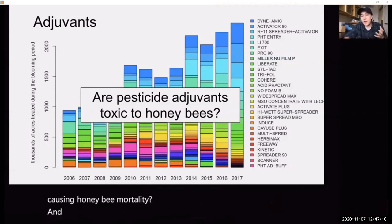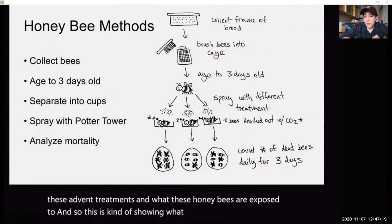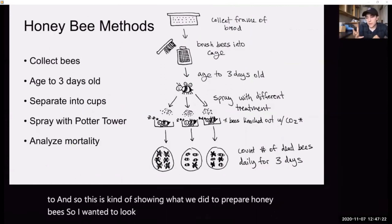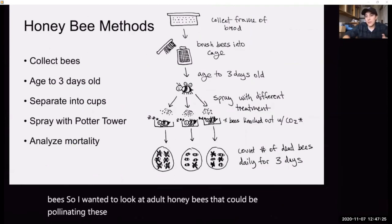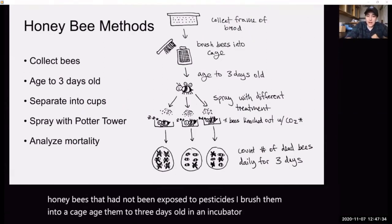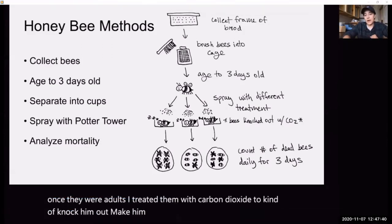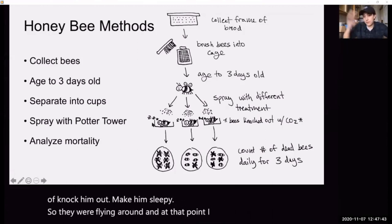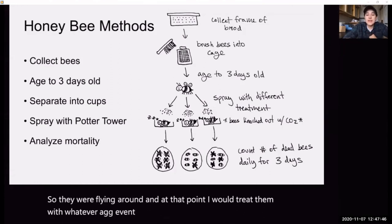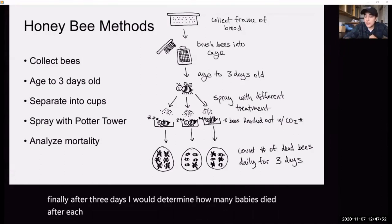And so we designed an experiment to determine the toxicity of these adjuvant treatments and what these honeybees are exposed to. This is showing what we did to prepare our honeybees. I wanted to look at adult honeybees that could be pollinating these flowers. So I collected a frame of brood of honeybees that had not been exposed to pesticides. I brushed them into a cage, aged them to 3 days old in an incubator. And then once they were adults, I treated them with carbon dioxide to knock them out, make them sleepy, so they weren't flying around. At that point, I would treat them with whatever adjuvant or insecticide I was looking at. And then finally, after 3 days, I would determine how many bees died after each treatment to analyze mortality.